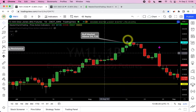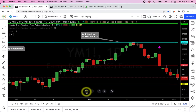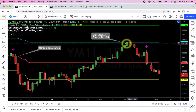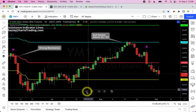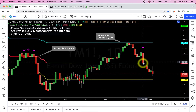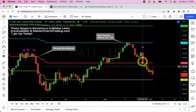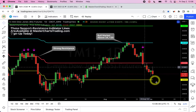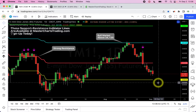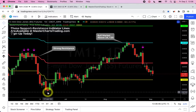These lines are calculated. I'm not drawing them in. And then we bounced off. So this is a clear case of resistance. This is how resistance looks. We rolled over, closed. There's a big bearish candle here on 26th of August, and then we're back in bear market. Again, bear markets are characterized by lower lows and lower highs. So most likely this low from June will not hold.